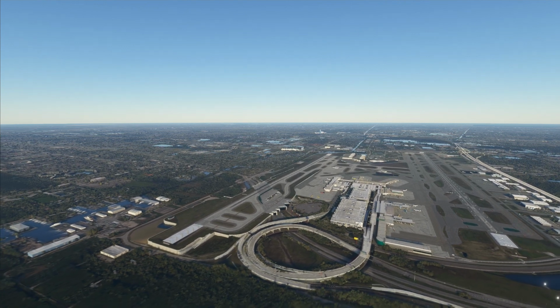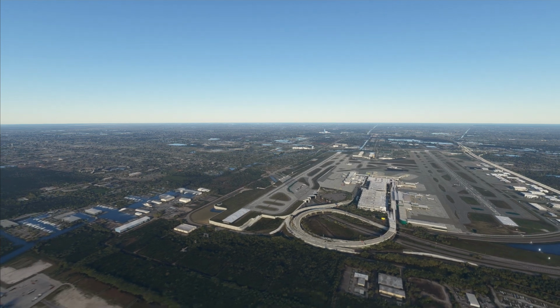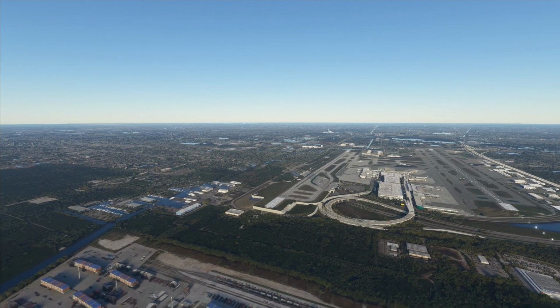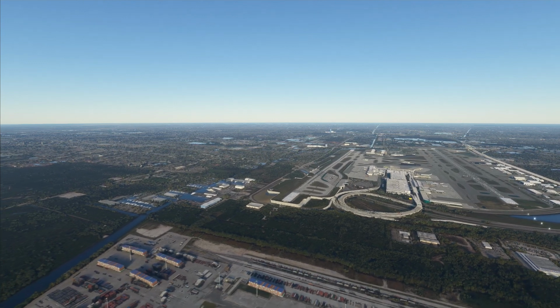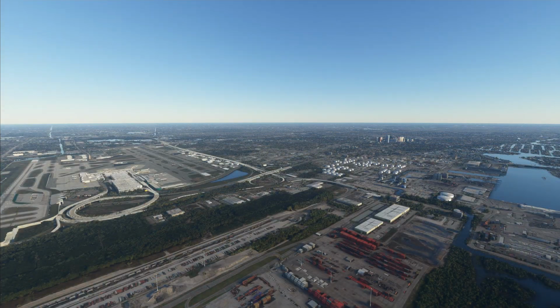Do I like the scenery? Yes, it's very impressive. Again, it makes a huge difference, and it's a good example of what you can achieve in this new simulator. So looking northwest, as you can see, you've got the leading lights to runway 28 right there. You've got the inshore bits and pieces here. Yes, I like it a lot.